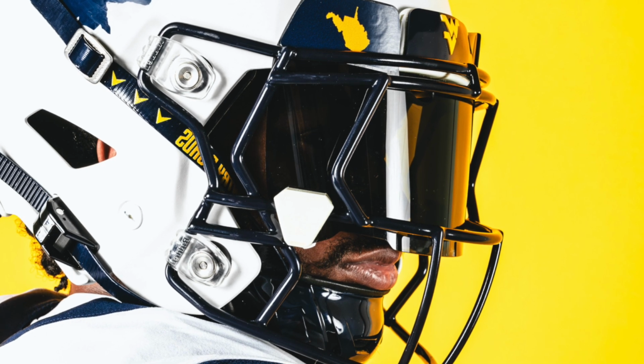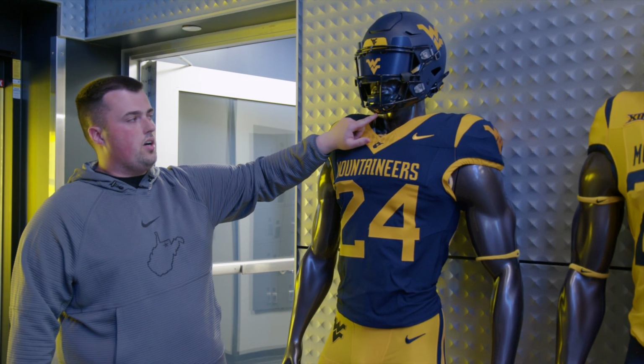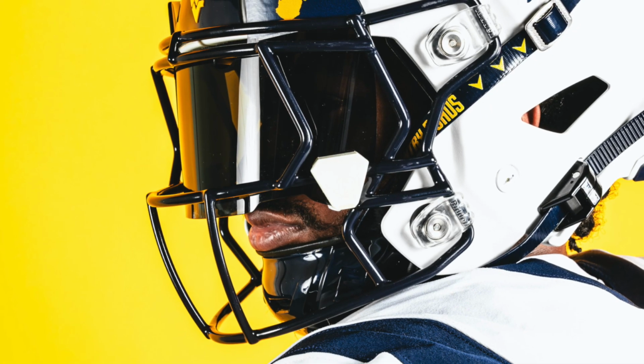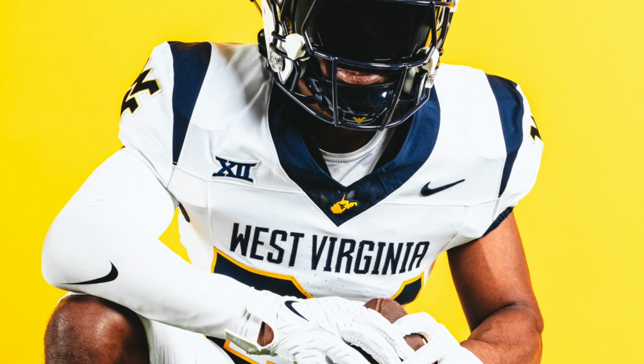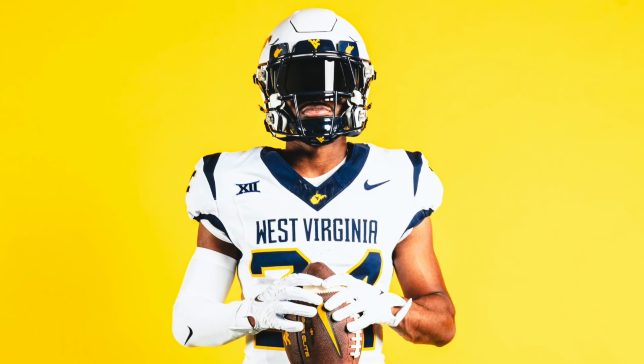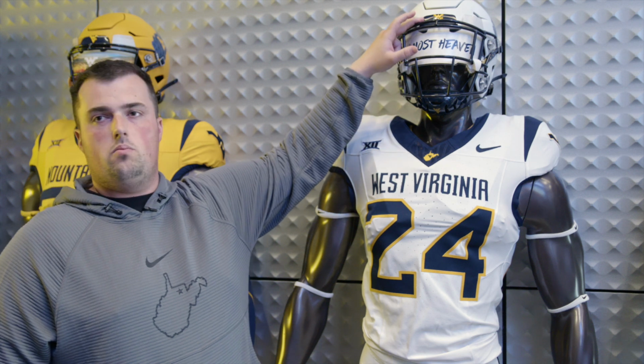We decided to go with Country Roads up the strap, and then on the cup we did the Flying WV, which is brand new for this year. For our white helmet, since I believe 2013, we've had white face mask on white helmet. We flipped it to the blue, and then we also changed the bumpers to the blue and gold as well.